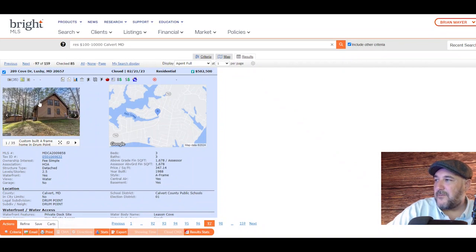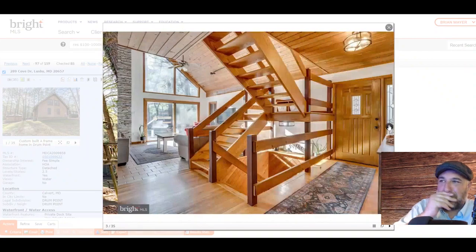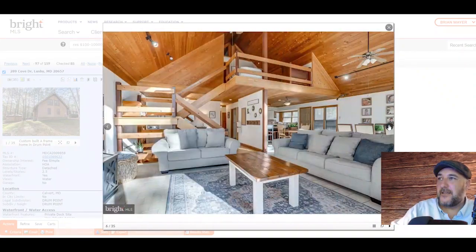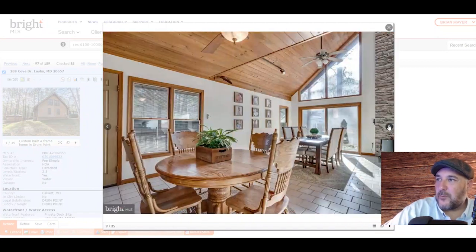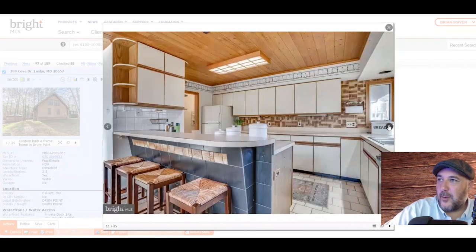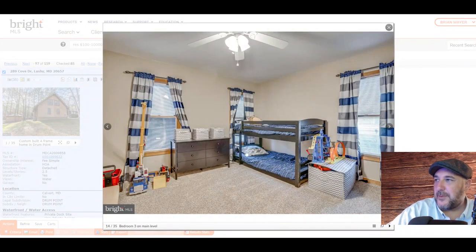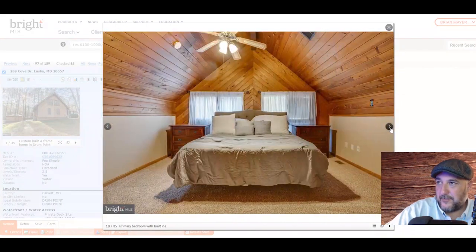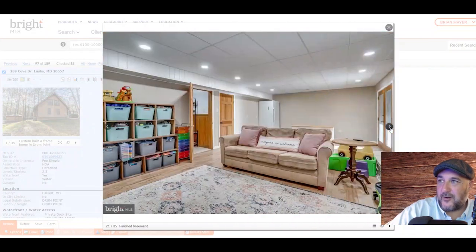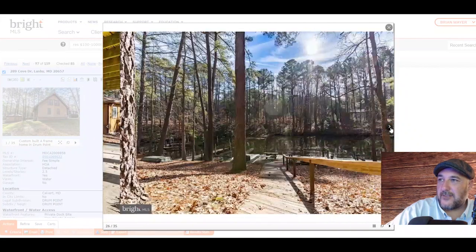Cove Drive, Lusby, $582. This one's off of Mill Creek. This one probably does have a pier. We'll see. Really nice vaulted ceilings, custom home, lots of windows, open floor plan, a little dated, but everything fits together, you know what I mean? I don't see any pictures of the water yet, so I'm wondering if either they're not emphasizing the water for some odd reason or the water's not really that fantastic.